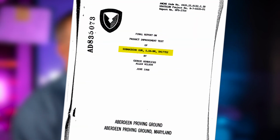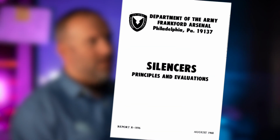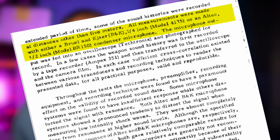And very shortly thereafter, the Human Engineering Laboratory began to do more study, and they published Mil Standard 1472. And around that time, you could see the XM177 was being peak decibel tested, as well as with silencer principles and evaluation, in a military report, they were using the B&K 4136 microphones and doing peak testing of all the silencers that were relevant to military history at the time.